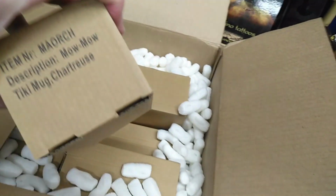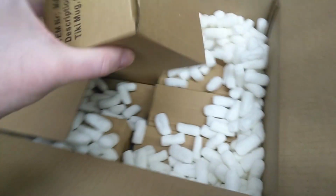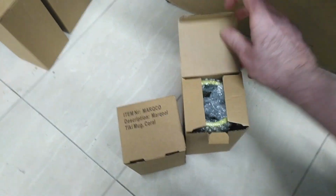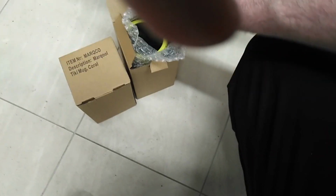And what do we got here? All right, so that is the Mau Mau. That is that same one there. And that is the Marqool. So let's look at these two. Now, these two are actually new colorways of mugs that I've already gotten before. And these ones are also by a Calgary artist. So, all right.